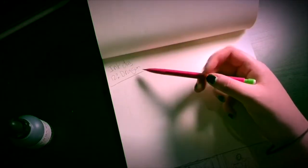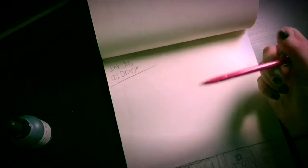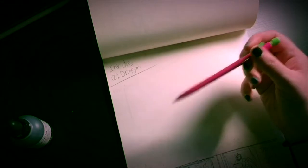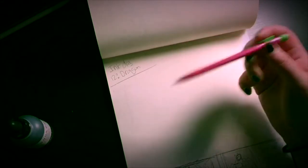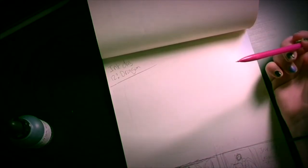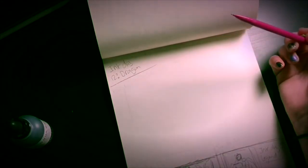Day 12's prompt is dragon, and for this year I've been doing all the prompts from the official Instagram Inktober list, but I'm doing them with a twist. I'm doing some of my favorite fandoms with these. For example, day 14 is overgrown. So in my sketch, I did Hagrid's hut, overgrown with a lot of plants.